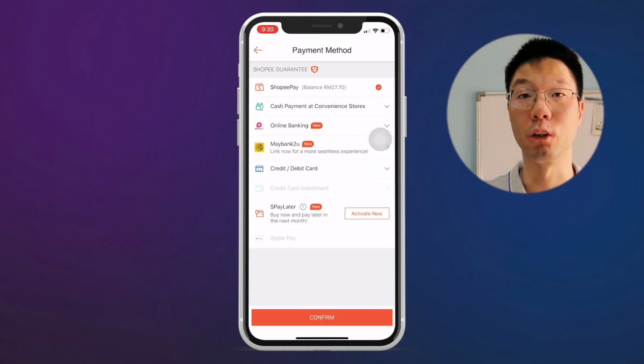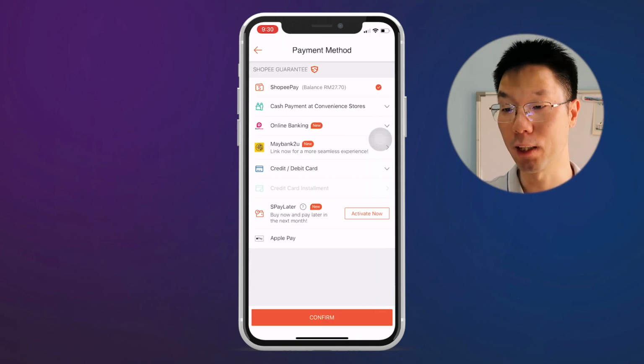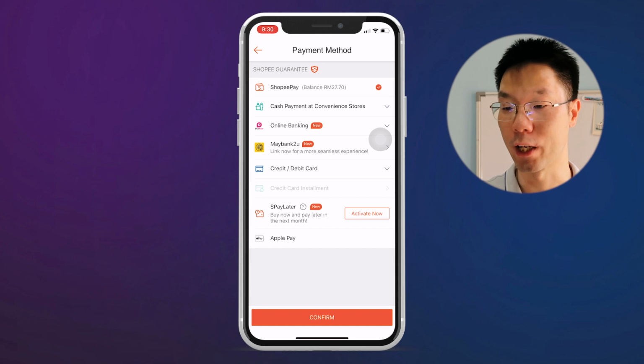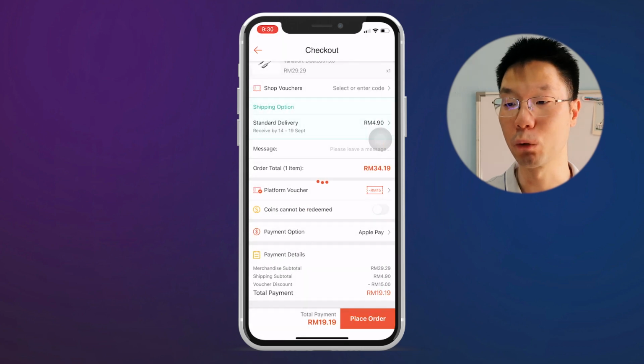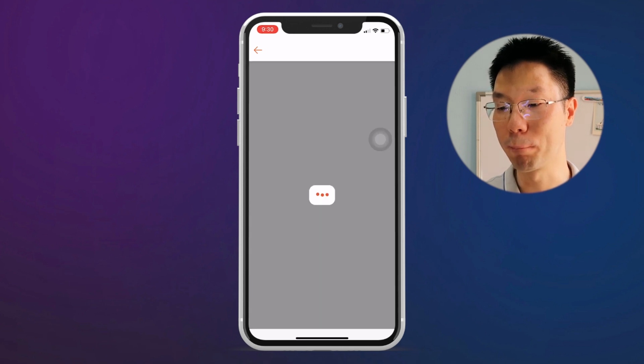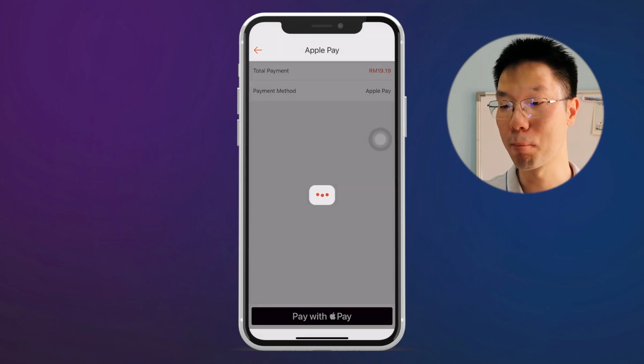So to pay for things on Shopee, you can pay with ShopeePay or cash payment at convenience stores or online banking or Maybank2u or with your debit or credit card or through SPayLater or Apple Pay. So in today's tutorial, we're going to learn how to pay on Shopee with Apple Pay. So click Apple Pay and then you'll be brought to this Apple Pay page. And then there'll be a slide up pop-up.